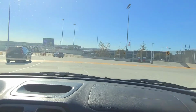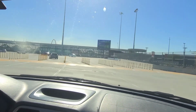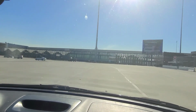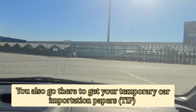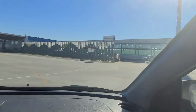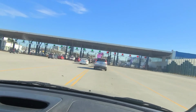Now, when you're curving around here, you want to go to the right. If you go all the way to the far right, into the far right lanes, behind that little barricade over there, that little wall, that's for if you need to declare an item into Mexico. See where it says autodeclaración? That means something to declare. It says that in English too. If you don't have anything to declare, you just go into one of these lines right here.